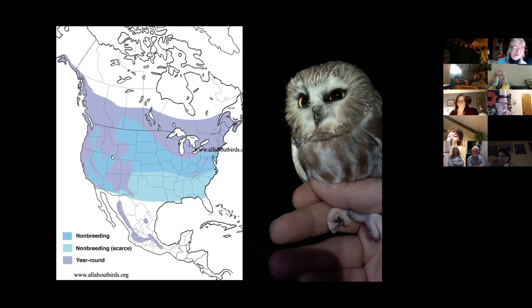So, as I mentioned, it's the most frequently studied and banded owl in North America. The average age of the owls we capture and band is 1.9 years. The longevity record for these owls is 10 years and 4 months. I'm not exactly sure how old the owl was when it was first captured, but 9 or 10 years after it was first captured, it was captured again.